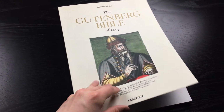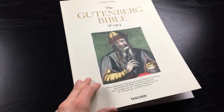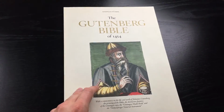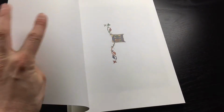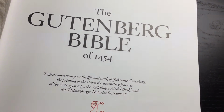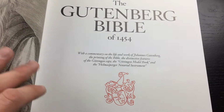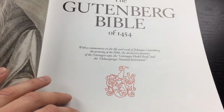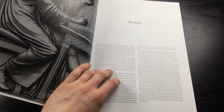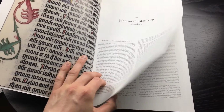It's paper bound, you can see, but it is smooth sewn still. So it's kind of weird to have a smooth sewn paper bound book, but here's the front cover. With a commentary on the life and work of Johannes Gutenberg, the printing of the Bible, and so on. I haven't read this companion book, but I definitely will read it. I figure it would be pretty interesting.